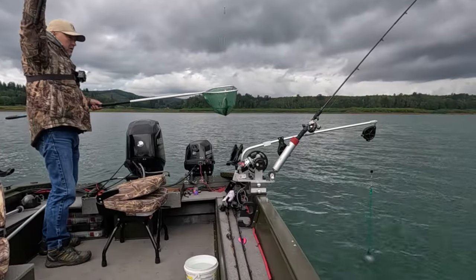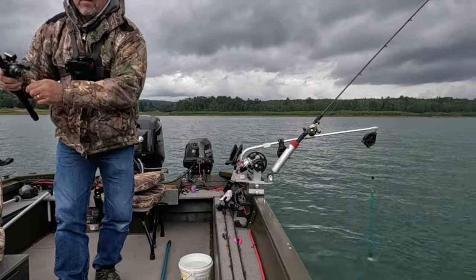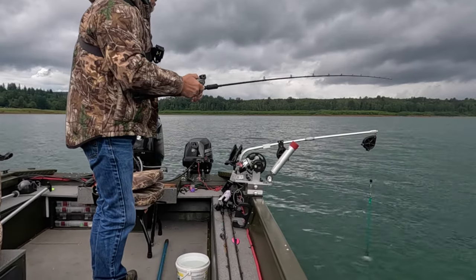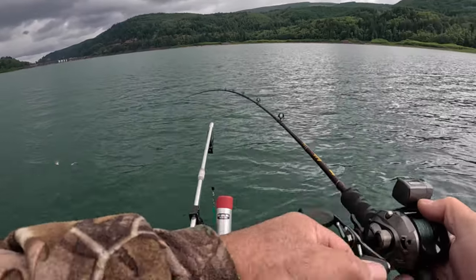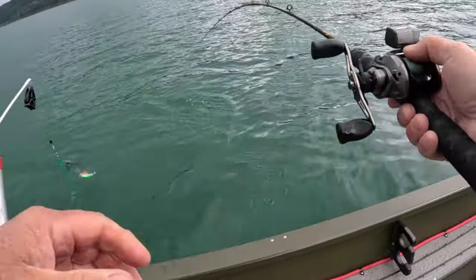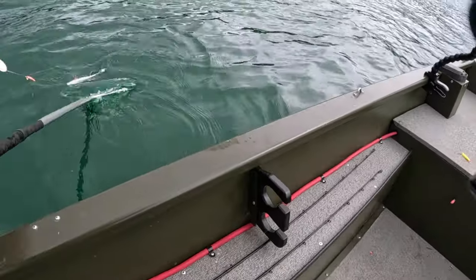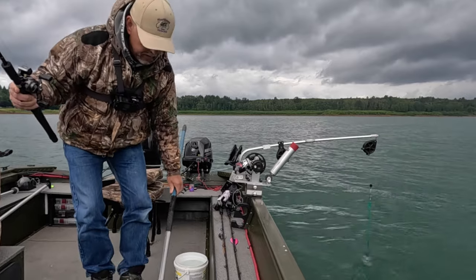I don't know that this is worthy of the frying pan. Let me see, this guy's still on here. Yep, he's still out there. Oh boy, this one might be about the same size. Okay, let me get this guy in the net. There we go. Oh, this one's a little bit bigger than that last one.